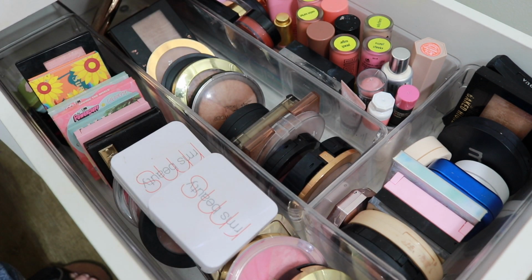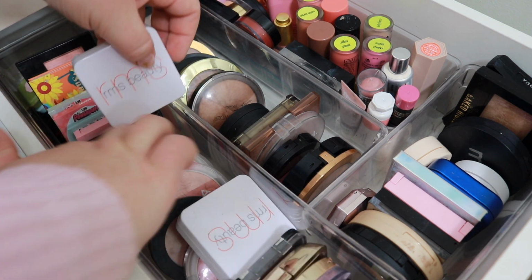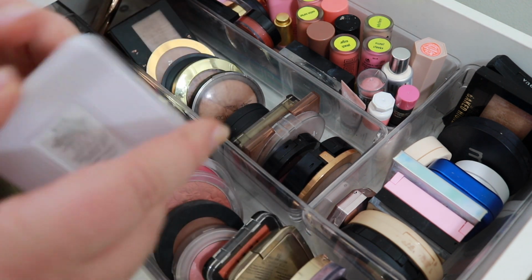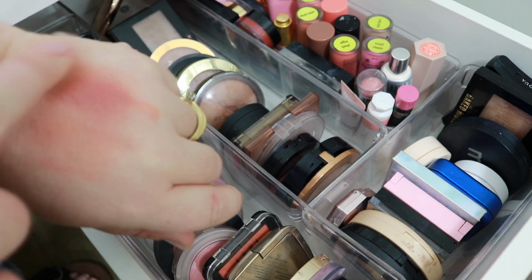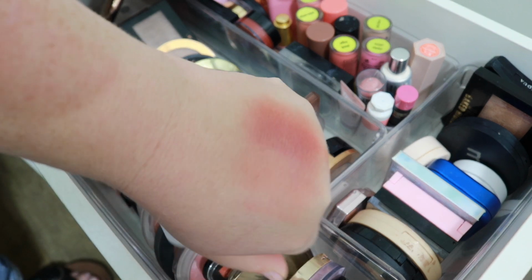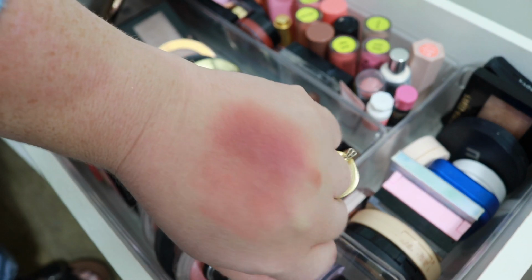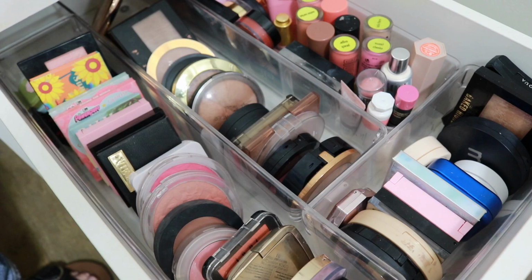Oh no, and then I've also got the Natasha Denona palette. In that case, I will not pick the pink one because I've got a lot of pink options. I'll take Hanky Panky, which is this one here. I recently wore this in Try New Makeup On. I will link it for you. Gosh, it's beautiful. So yeah, let's do that one.